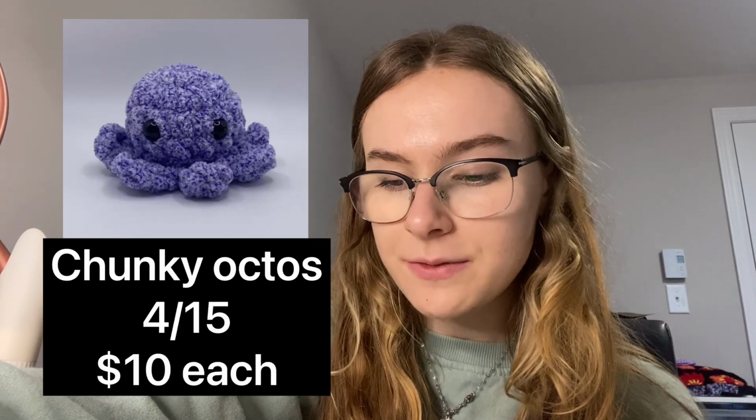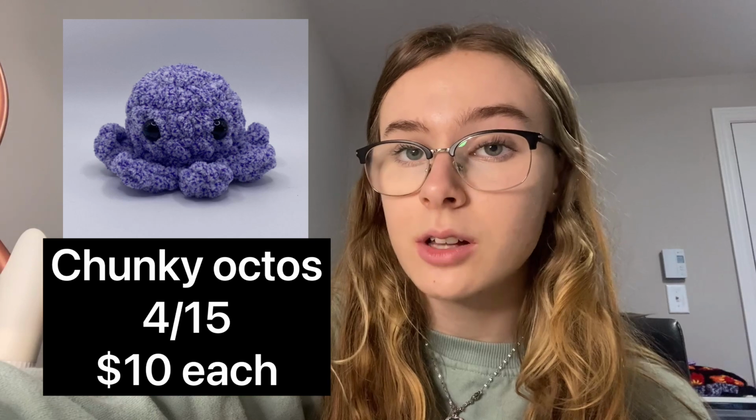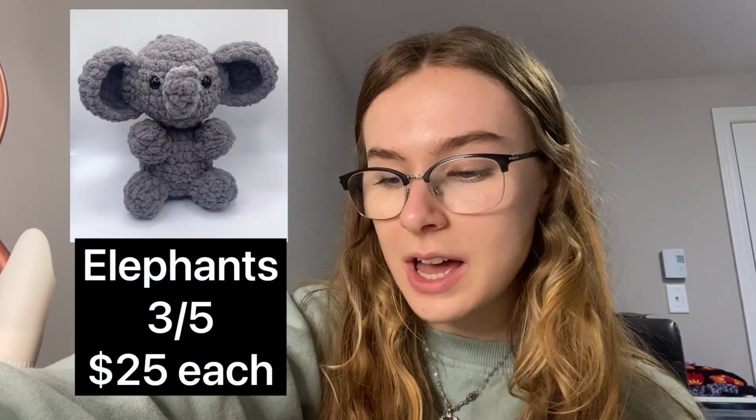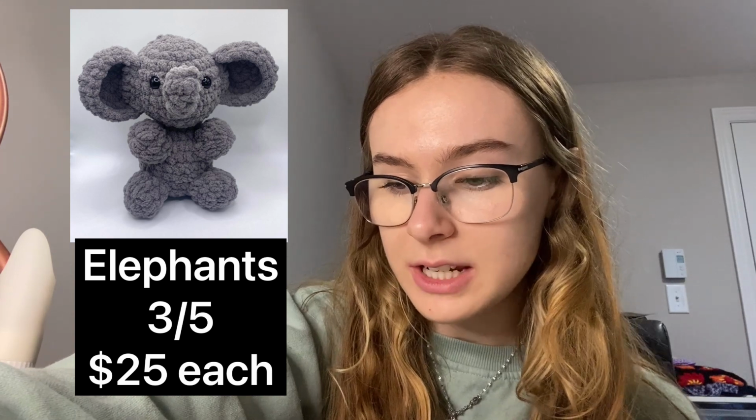I brought 15 chunky octopuses and I sold 4 of them for $10 each. I brought 5 elephants and I sold 3 of them for $25 each. Elephants were pretty popular today. Last time they didn't really sell that well. I only sold 1. So I was really happy that my elephants are popular today.